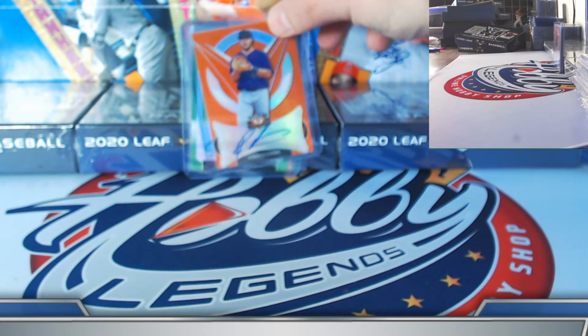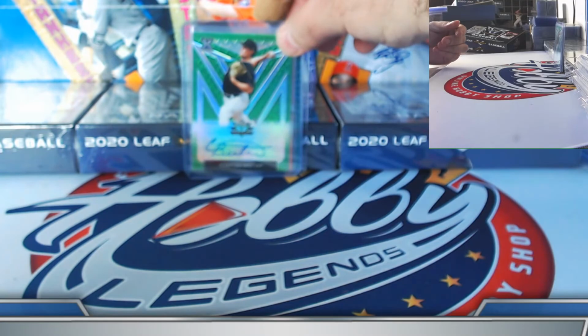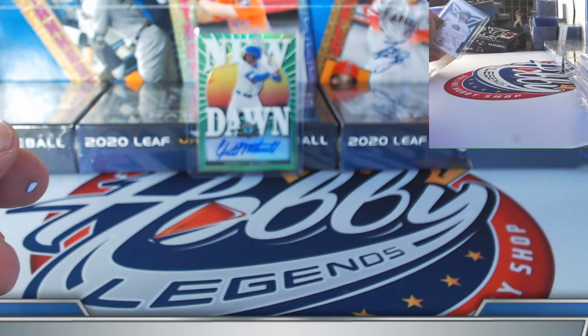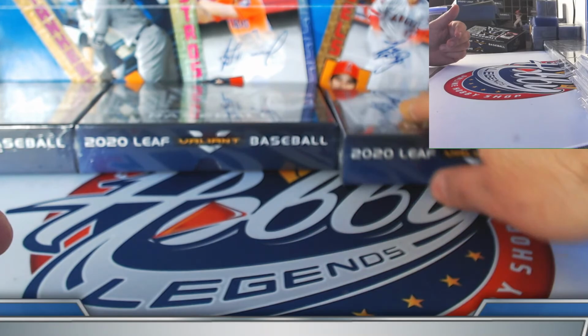Nice. Roberto Campos, 19 flashbacks on card, orange. 16 of 35. Beater, got the slab earlier, green out of 99 on this one. Carmen Ludzinski, orange to 75, puts them on the board as well. And New Dawn, Garrett Mitchell, green, 43 of 99. Box number 10, 3 to go, and we'll do a full recap as soon as we finish.